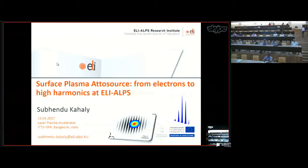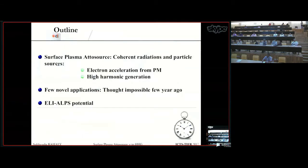So the brief outline is that I would start talking on surface plasma attosources, which would touch upon electron acceleration from plasma mirrors and high harmonic generation from relativistically driven plasma surfaces. I'd also give you novel application examples, which were thought impossible a few years ago. And I'd also mention the institute where I work now and the potential of that institute along these directions.